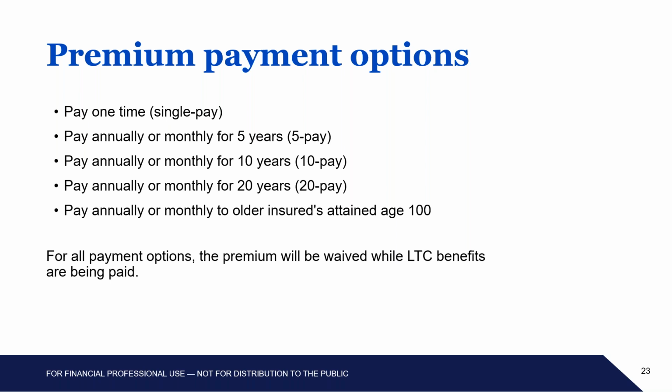So if you are on claim in year 8 of doing a 10 pay, and you're on claim for 4 years, you're not responsible for those last 2 payments because you are on claim. It is waived. Now, this question did come up as well, so I do want to make sure I spend a second on it.